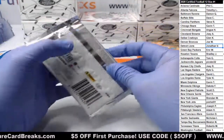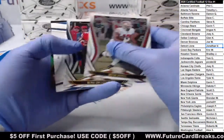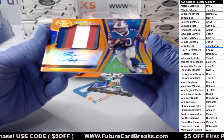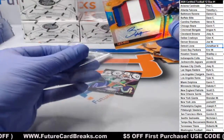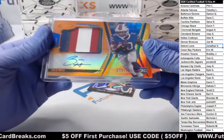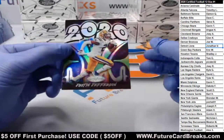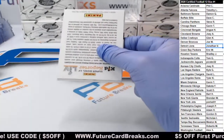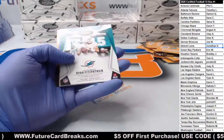Gotta be a card to wake everyone up. Wake me up. Zach Moss, nasty patch, $3.49 for the Bills. Much better. Jefferson. Oh, snap.